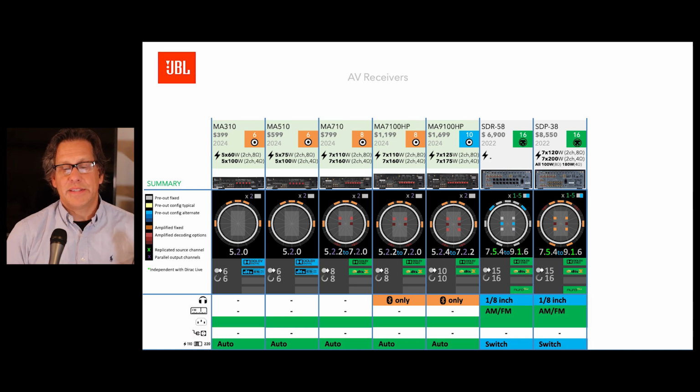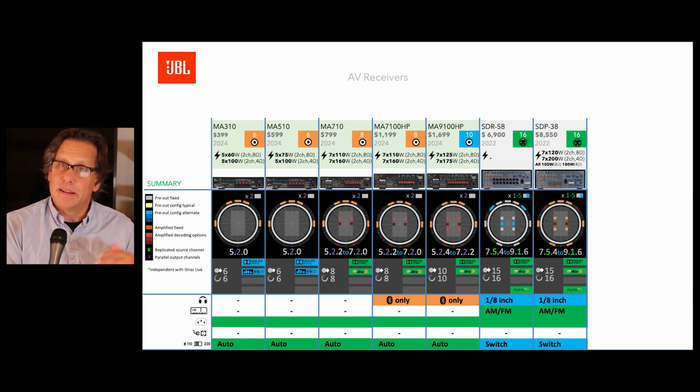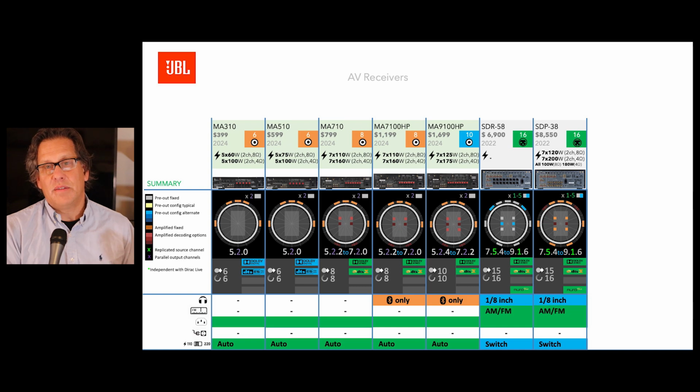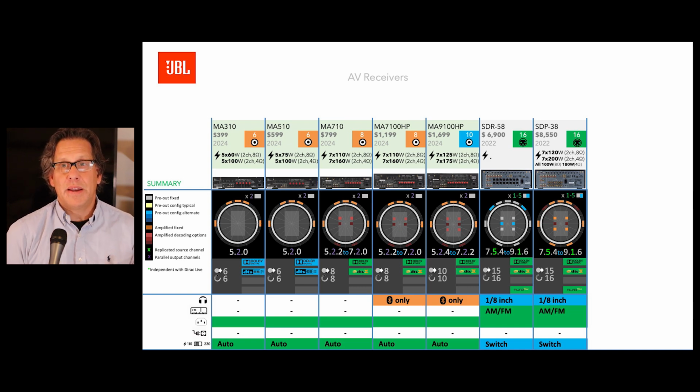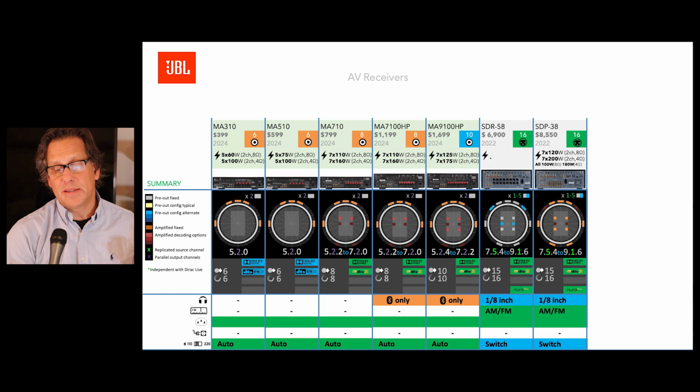This is where this series ends, and you have to move on to something else from another brand or jump all the way up to the Synthesis products, as we said before, which is significantly more money with 16 channels of processing, but then gives you up to a 7.5.4 or a 9.1.6, depending on how many independent subwoofers you want to have controlled in the unit. And of course, those Synthesis products also have an AM/FM tuner, an onboard earphone jack.